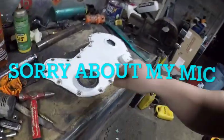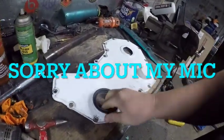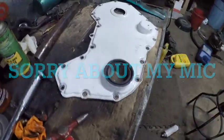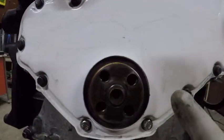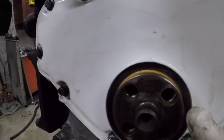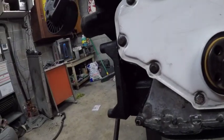My goodness, guys, these seals are an absolute pain, but we did get it. We have just finished putting this cover on, and you can see the seal is in there nice and neat.